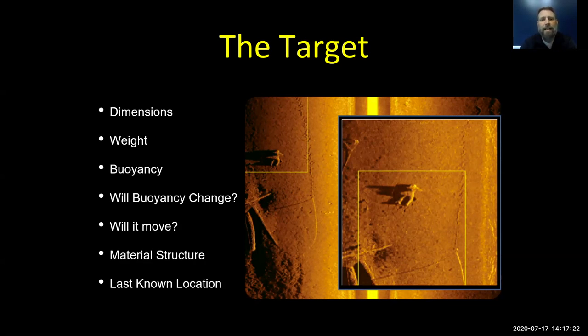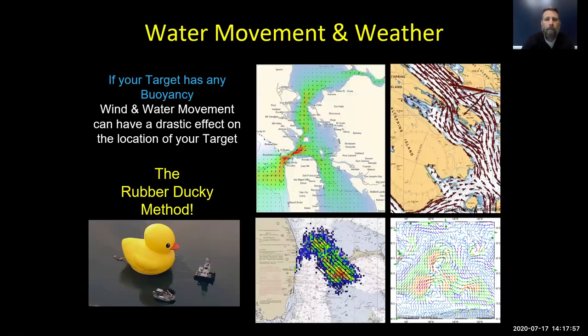Another way is if you can ping a cell phone. If somebody on that vessel or the person in the water had a cell phone, you can track that cell phone by its ping rate. As it's sending out signals to cell towers, you can triangulate through the cell towers and actually get its location. If you can find the vessel the person was on, you can also get a track record from the vessel itself on its GPS locator.